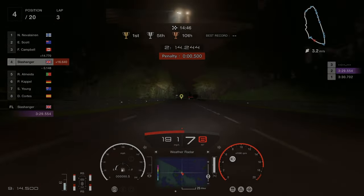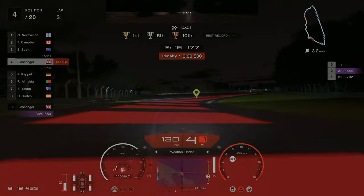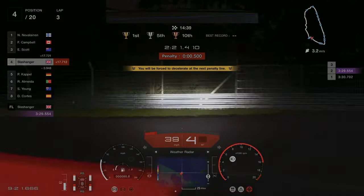I think it goes without saying, but just be mindful when you're coming into braking zones on slicks when it's wet, because you will have huge moments like this.